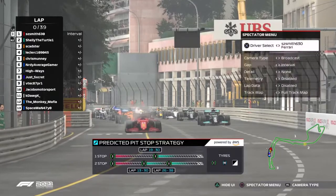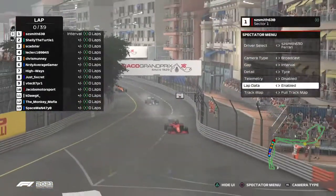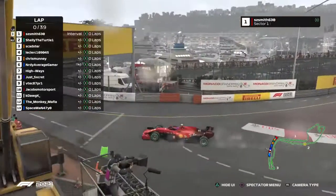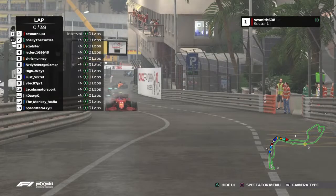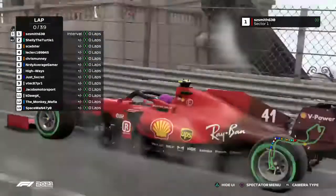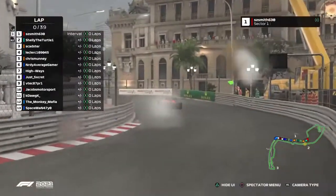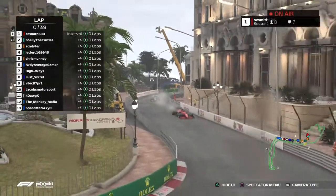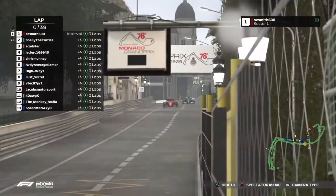Looks like the predicted strategy is intermediates. Let's take a look at what everybody's done. And everybody has elected for the intermediate tire. So everybody believes it is wet enough, but still a lot can happen and a lot can change. Okay, some things taken care of here.